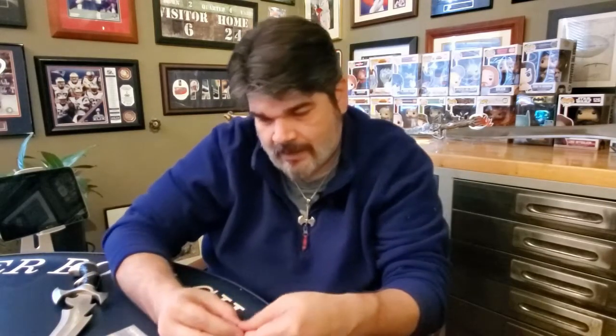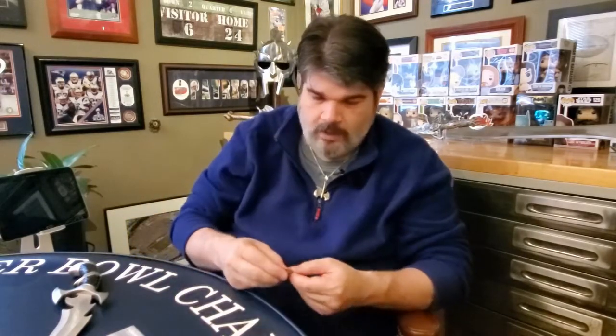Again, the comments from the other people that got these boxes were very, very happy. There were a lot of options. This looks like, again, another really neat coin. It's hard to see. These are really hard to see. The lighting isn't great down here. I apologize. I'll try to see if I can zoom in.